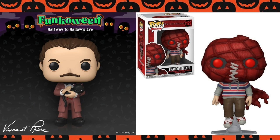And as I was looking through that, I just happened to see Vincent Price, and I was like, "Are you serious? Is this for real? Or was this released a while ago and I just didn't know?" So yeah, I went ahead and pre-ordered that right away. I'm gonna put that right next to my Elvira.